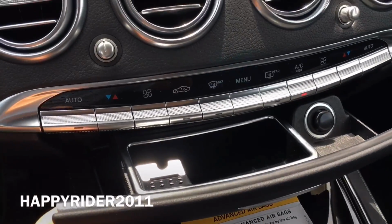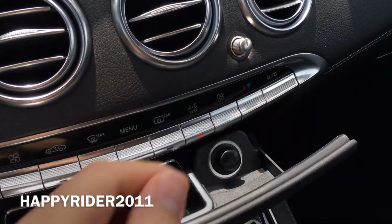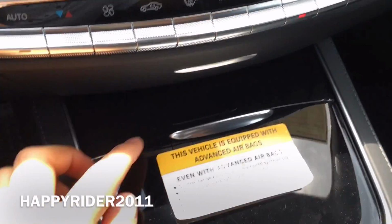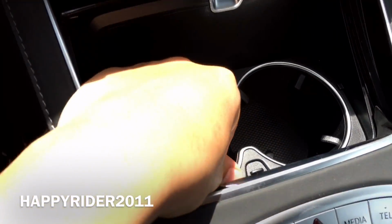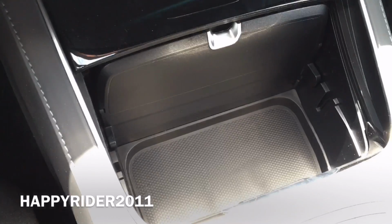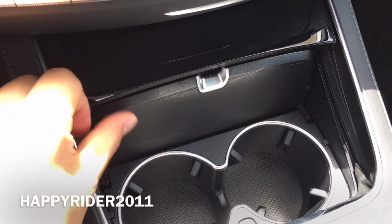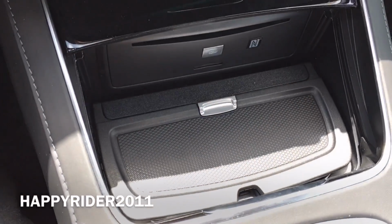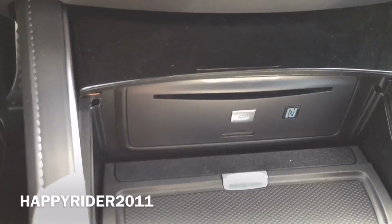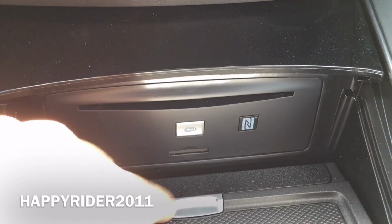Here we have a removable ashtray along with a cigarette lighter on the side, which can also be used as a 12-volt car charge outlet. 2 additional cup holders, and this piece is removable for easy cleaning, and you can store different things in there. And, simply lock it back into place. And way below there is a slot for you to insert the CD. We also have a SD card slot down here.